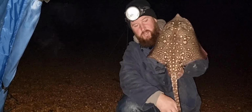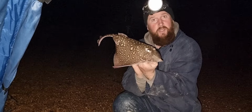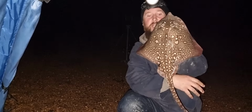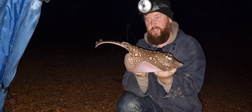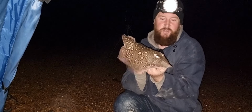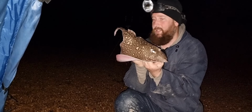Lovely little thornback ray. But it's another species here on this beach tonight, and I'm very happy with that. Little female, lovely little fish. Yeah, rod bounced over a couple of times. Leant into it. I thought, ooh, what's this? I knew it was staying deep. So yeah, really happy with that. Another species here tonight. Fantastic.